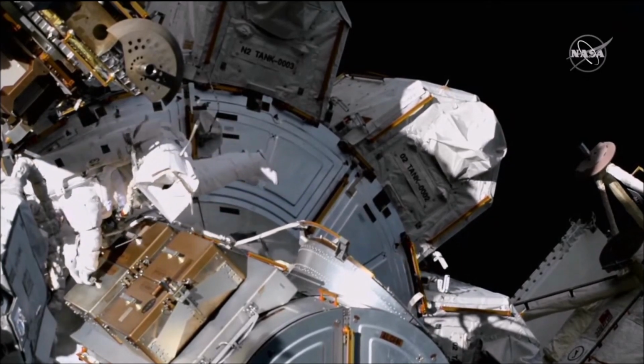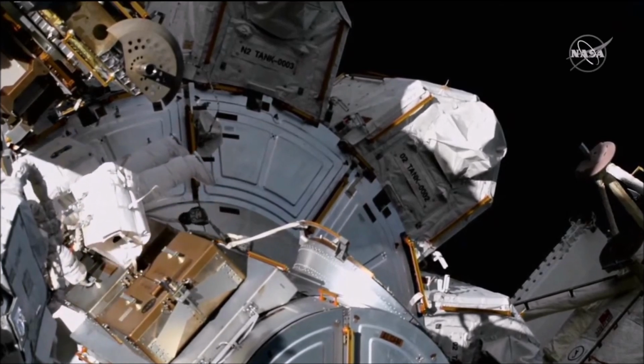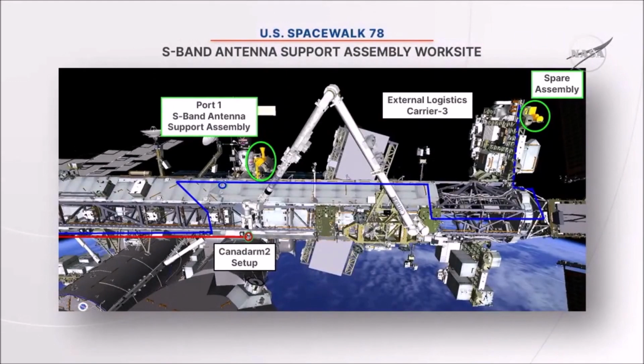The astronauts are now headed to their respective workstations outside of the space station. Kayla Barron will take a path to the one that you see in blue here on your screen, to the external logistics carrier number 3, where the spare SASA is mounted. Tom Marshburn will take the shorter path in red on the bottom third of your screen to Canadarm 2, the robotic arm. Once configured, European Space Agency astronaut Matthias Maurer will control the robotic arm and take Marshburn to the worksite.